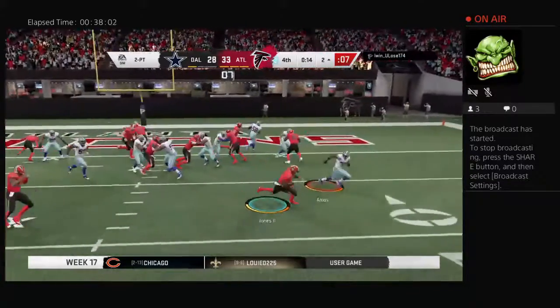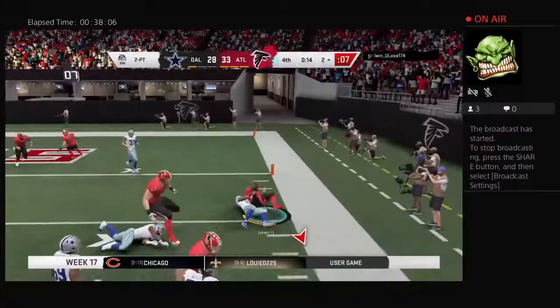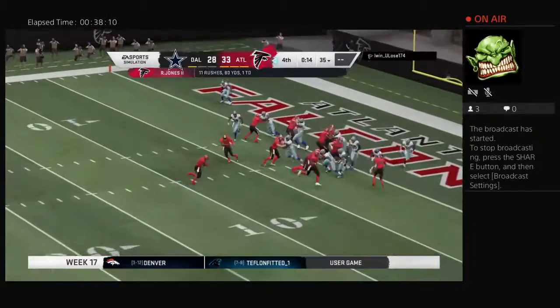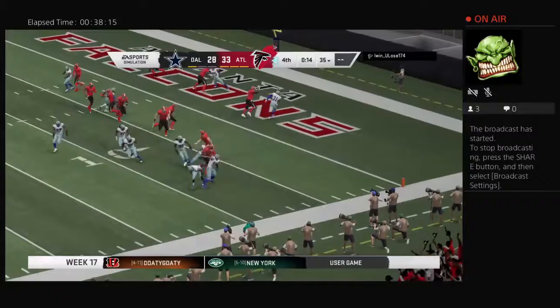They're going to run for it with Jones. Slipped 1 tackle, but no more as he's knocked to the deck behind the line of scrimmage. Keeps the score. Falcons 33, Cowboys 28.